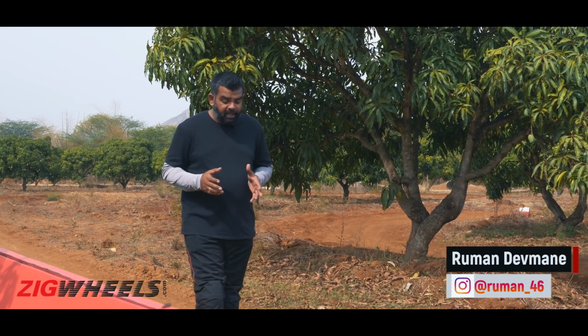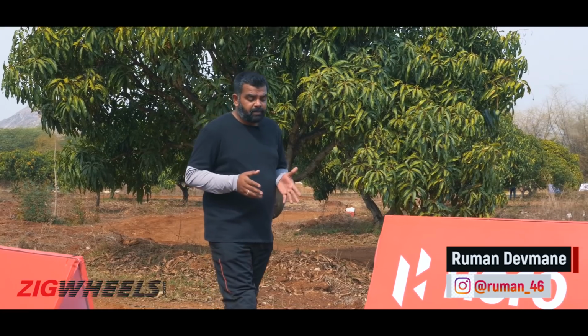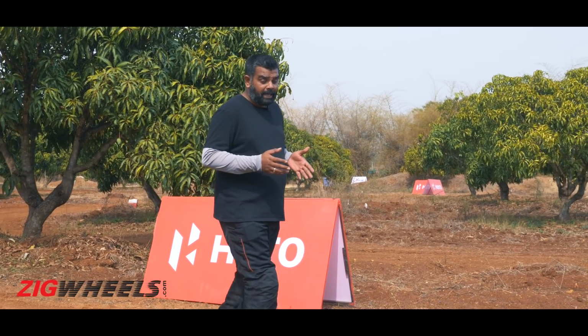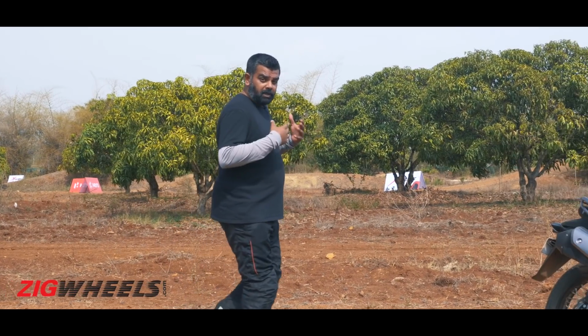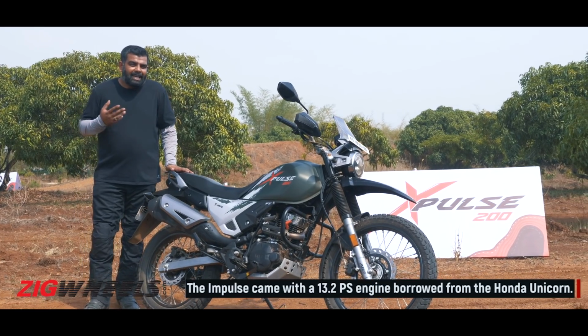The list of exciting Hero bikes is a fairly short one. It features names like the CBZ, the Charisma and the Impulse. Well, not too many of you will agree with the Impulse being on that list, but the truth is, it was a brave attempt by the then newly formed Hero MotoCorp because it introduced people to the world of dirt riding. However, because it wasn't very powerful, its appeal was quite limited.